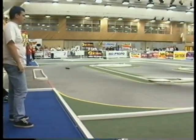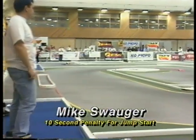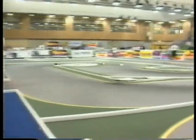So referees award a jump start penalty to car number four. Mike Swager picks up a 10-second penalty for a jump start, taking him out of the running at this stage. Currently in second place on the racetrack, and he's got Joel Johnson all over his back door. Okay, all sorts of parts there.